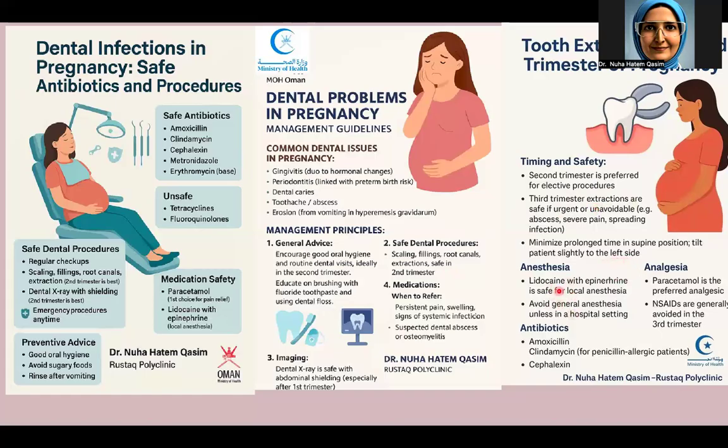Anesthesia, we say it is safe, analgesia, it is safe. For non-steroidal anti-inflammatory drugs, it's better to be avoided in the third trimester. And we mentioned the antibiotics.